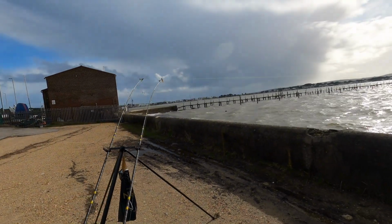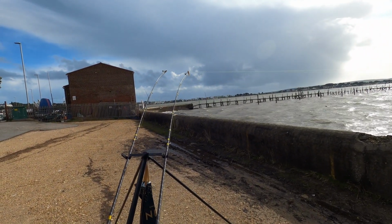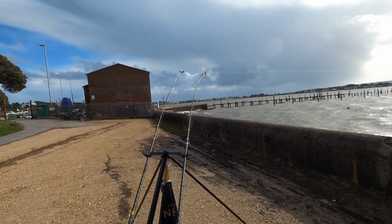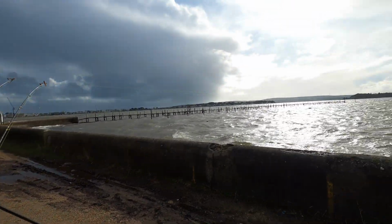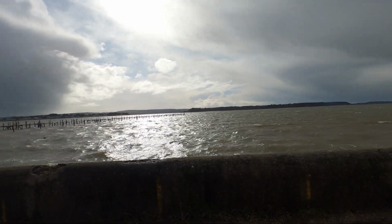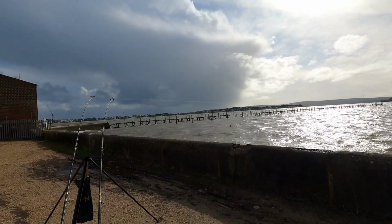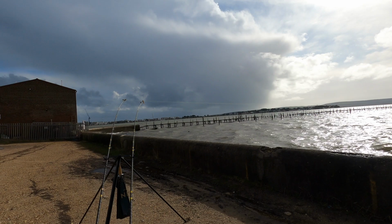But I have got the 2 rods out now. On the right rod is the 3-hook flapper, and on the left I've got the pulley rig with a size 2.0 Sakuma with peeler crab on there. But yeah, head on that wind. It's quite gusty, but I'm gonna grin and bear it. Let's hope that we can get a bit of content for this video while I'm filming today, and obviously into the evening as well.